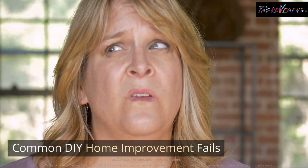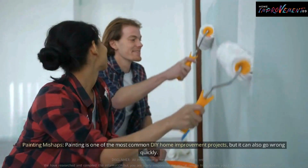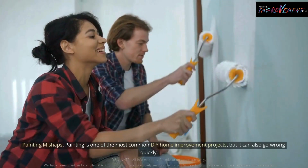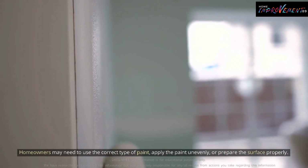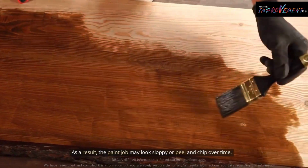Common DIY home improvement fails. Painting mishaps. Painting is one of the most common DIY home improvement projects, but it can also go wrong quickly. Homeowners may not use the correct type of paint, apply the paint unevenly, or prepare the surface properly. As a result, the paint job may look sloppy or peel and chip over time.